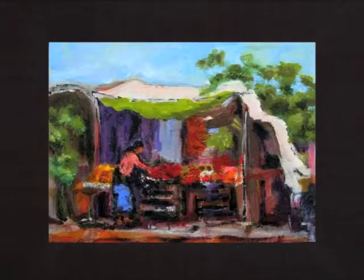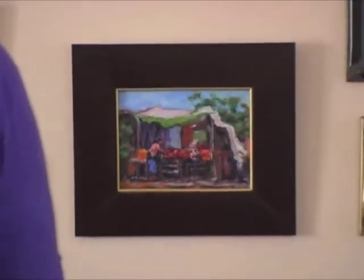This is another plein air painting I did. It's a small oil painting called Morning Market, and it's from San Miguel de Allende. It was a woman quietly setting up her tomatoes and her different incredibly colored fruits and vegetables, and just a nice, serene, kind of upbeat feeling to it. I got down just what I needed to get down before she was surrounded with people buying her fruits and vegetables. It was a fun piece to do.